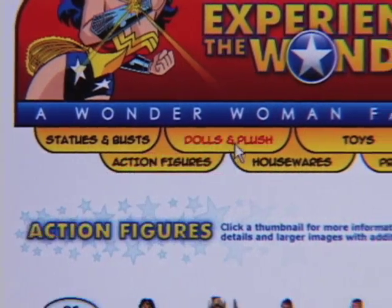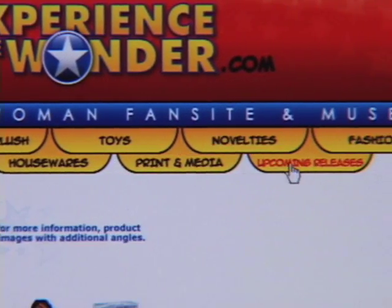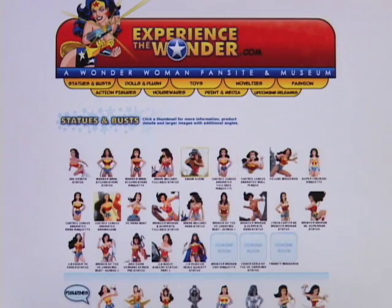ExperienceTheWonder.com is the definitive guide to Wonder Woman collectibles and memorabilia. It's a place where I've displayed my entire private Wonder Woman collection with my own photography, complete turnarounds, product shots, little-known facts, and product information. It's quickly become the daily destination for everyone from the casual Wonder Woman fan to the die-hard enthusiast like me.